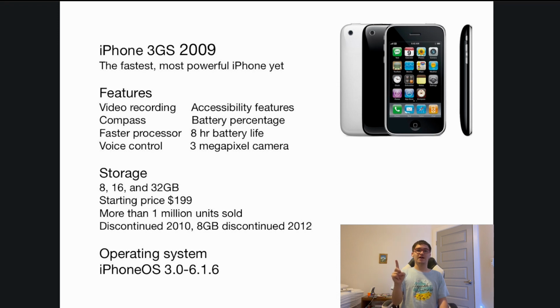So the iPhone 3GS came out on June 19, 2009, and Apple's catchphrase / advertising motto was the fastest, most powerful iPhone yet. And boy, they're right. The iPhone 3GS featured video recording at 480p frames per second, a built-in compass for navigation, a faster processor, which I mentioned just a second ago, the classic voice control, which is similar to Siri, but just basic commands like time, music, and all that. The accessibility features, which is white and black, zoom, voiceover, and other stuff like that.